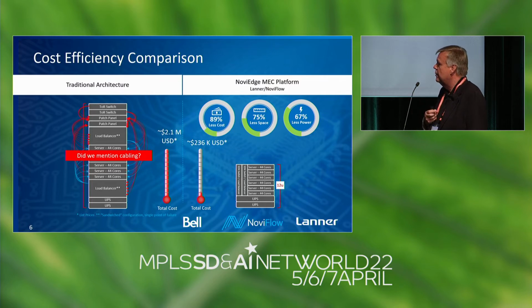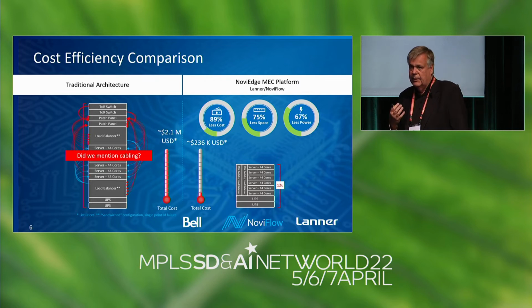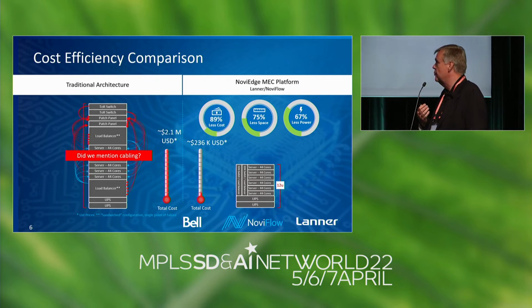A couple more things about the platform. Comparing the Lanner HTCA 6600 to more traditional deployments, we see a significant reduction in CapEx cost, acquisition cost, footprint, and power. And of course, in the end also, by having an integrated platform, you don't have to worry about cabling between the servers and the load balancers and the switches. It's all done in the backplane.